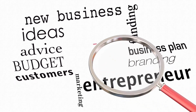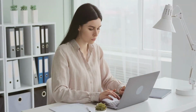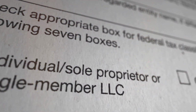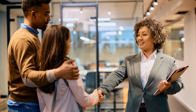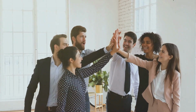Take that, bureaucracy. Speaking of taxes, you'll also need to figure out what kind of business structure works best for you. This will determine how your business's income is taxed. Don't worry, it's not as complicated as it sounds. You can choose to have your LLC taxed as a sole proprietorship, partnership, S corporation, or C corporation. Each option has its pros and cons, so it's a good idea to talk to a tax professional, or at least consult with your eccentric uncle who claims to be a financial guru.